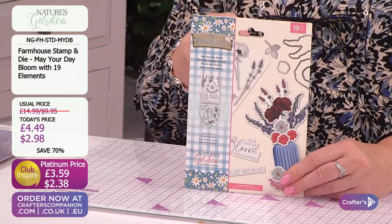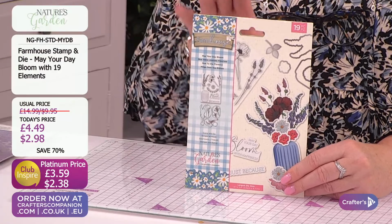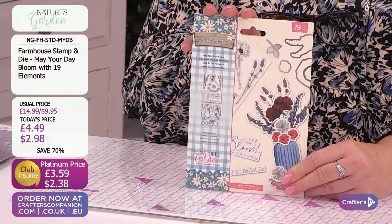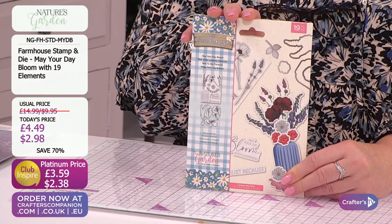I mean, just the vase in this one is a great one to have. Yeah. All those flowers to build it up with. You're going to be using this time and time again. Think of Mother's Day coming up, Easter. It's going to work on everything. I absolutely love this one, and I cannot believe you're saving 70% on that. So grab that one as well while it's around.